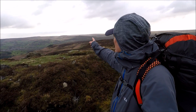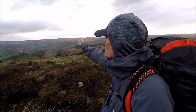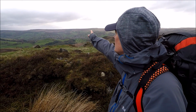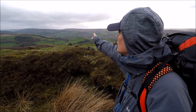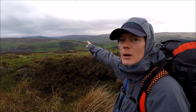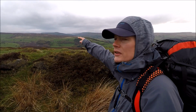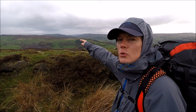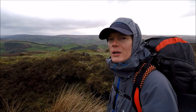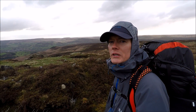You can see Hathersage over there, where we've camped before if you can see it. We're heading along, down into Hathersage, then up onto Stanage Edge, down to Ladybower, Ashopton and Win Hill, and then back into the valley, back into Hope, where I'll be catching the train home. It's about another 14 miles. Let's get on with it.